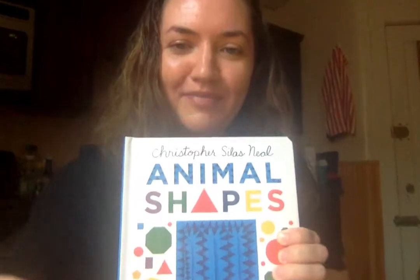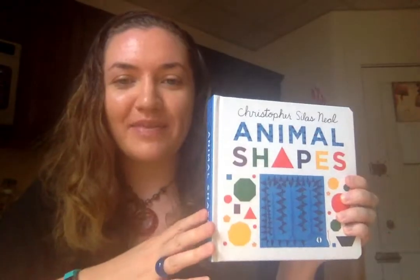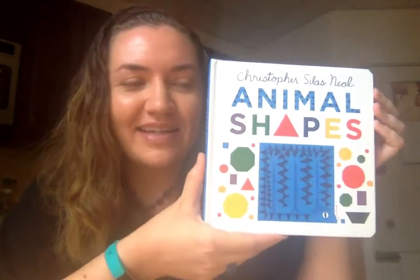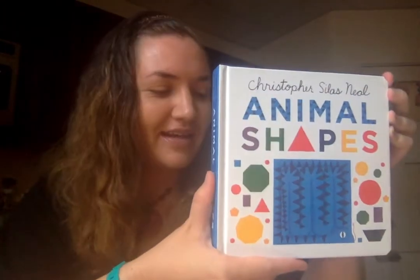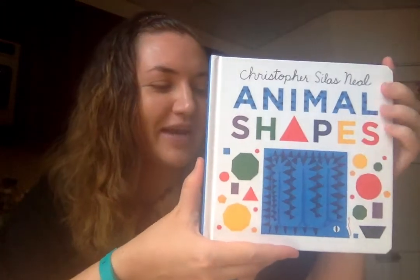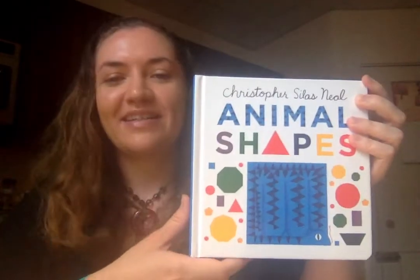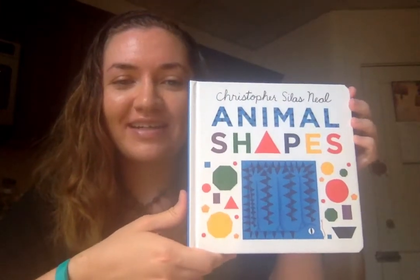Okay, friends, well, I am heading now to play with the friend that I have been nannying, whose book this is, so I need to return this book to him. That is part of our tradition, is I borrow it for one night and then return it the next day. So I love this book, and I definitely want to read the other books by Christopher Silas Neal, like Animal Colors. So it's very exciting when you find a new book.